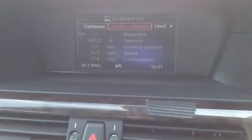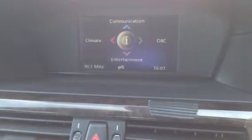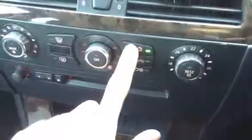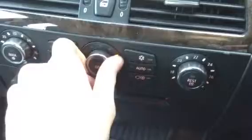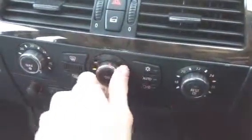Looking here at the system, it's not navigation, but it's the onboard computer with the car, so you've got your onboard computer, entertainment systems, climate, etc. As you can see, no problems at all with the radio there, sounds great. Also your CD player down here. Air conditioning works perfectly fine, as you can see. There's no problem at all with any of the blowers either. They'll blow and function perfectly fine. So as you can see, it's in nice condition and everything works just how it should.